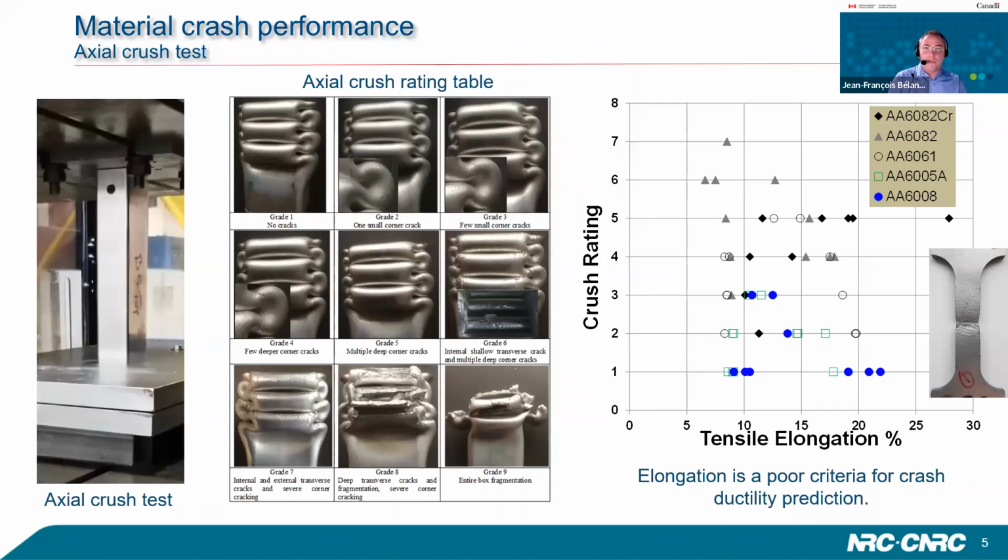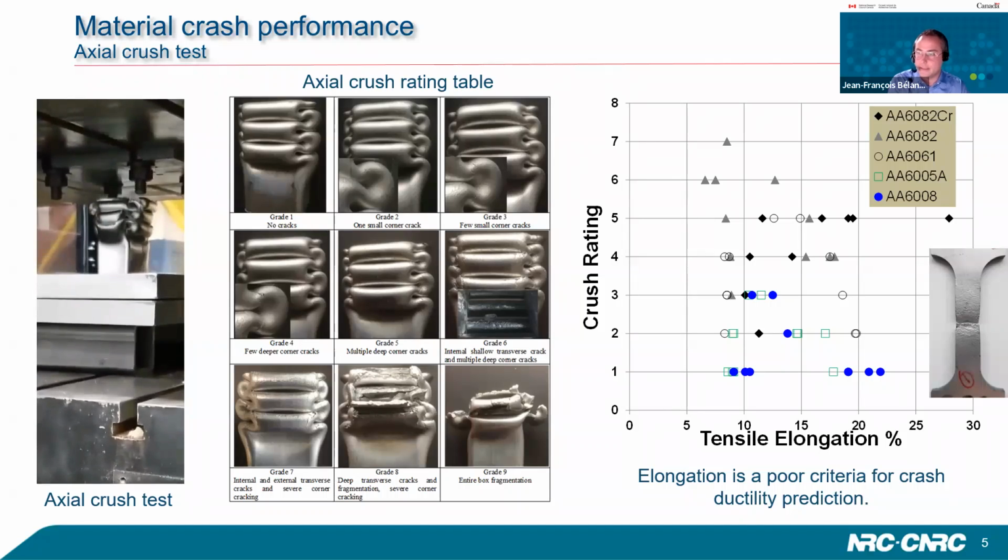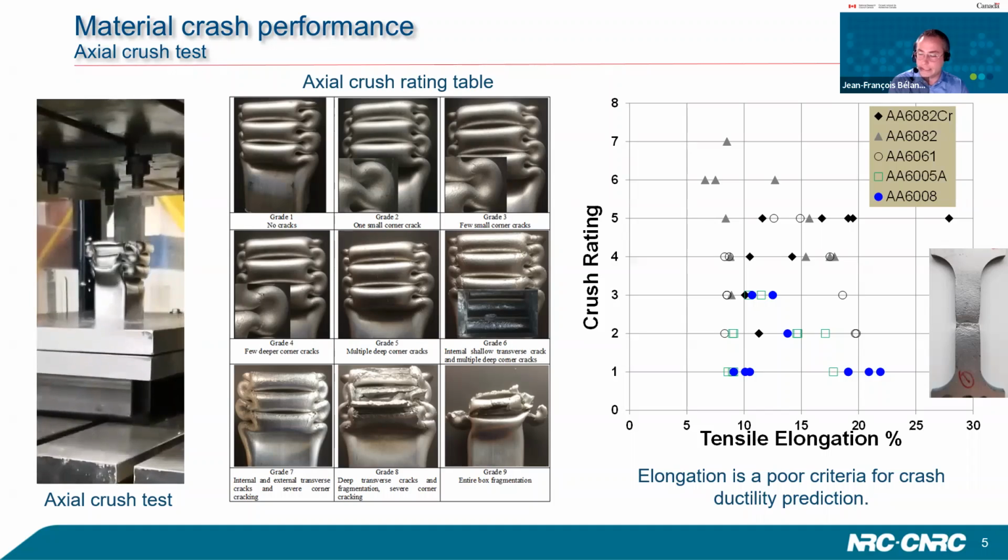So most of the automotive extruders are nowadays required to test their profiles at every given amount of extruded material. Normally, a crush test is often required for the production of a crush box. So this is an example of a test that is normally executed on the extrusion plant floor.